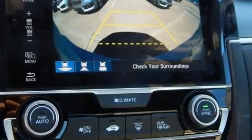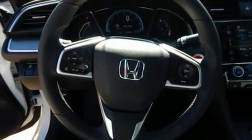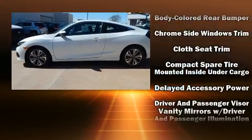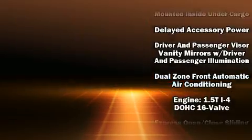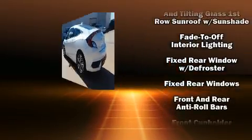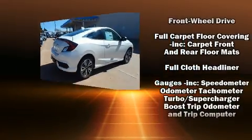Honda prioritized fit and finish, as evidenced by fully automatic headlights, power moonroof, power door mirrors and heated door mirrors, remote keyless entry, and air conditioning. Audio features include an AM/FM radio, steering wheel mounted audio controls, and 10 speakers, providing excellent sound throughout the cabin.